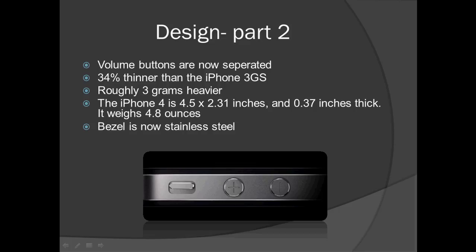Alright, part 2. The volume buttons are now separated, as you can see in this photo right here. The volume up button, the volume down button, and there's also the silent switch, which looks easier to flip up and down than on the previous phones, where it went around the phone rather than just up and down. It's roughly 34% thinner than the 3GS. Now, when you look at images, it might not look like it is, but once you hold it in your hand, it feels a lot thinner. Now, it is roughly 3 grams heavier, but that's hard to notice.